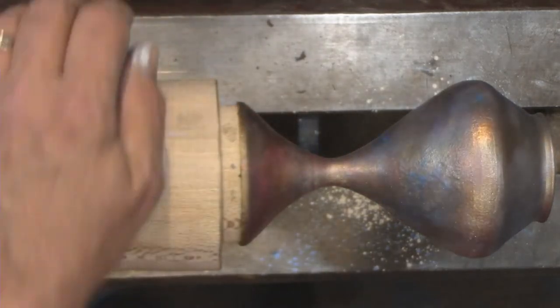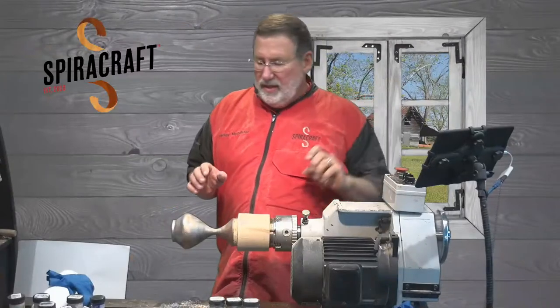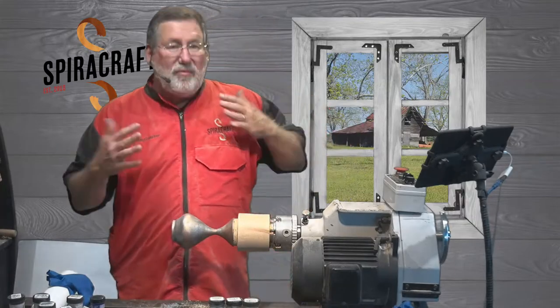All right. I mean, I'm really happy with this kind of stuff. It's fun. It's creative. Right? This was great. It was fun. It was a little teeny piece of wood. A good experiment. I'm really happy with this.